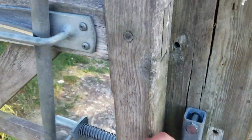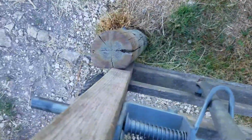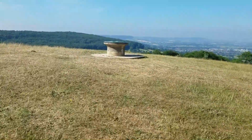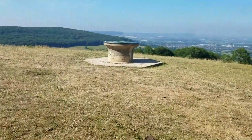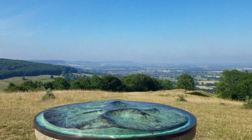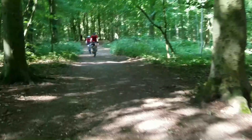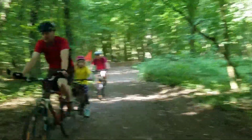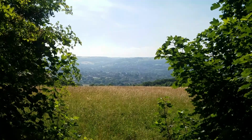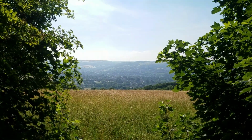Okay, get this. Can't get through my rucksack. Whose dumb idea is that? Here we have yet another viewing point. But when you've got views as amazing as these, you can't blame them, can you? Oh, this one seems topographical. That's clever, isn't it? I guess that must be Stroud down there. Somewhere down there's my car.